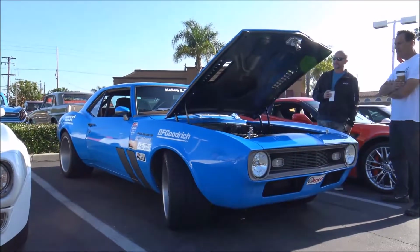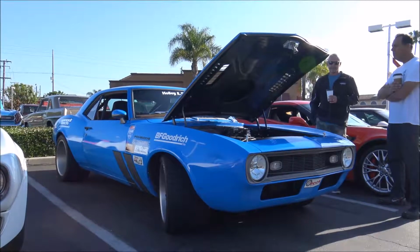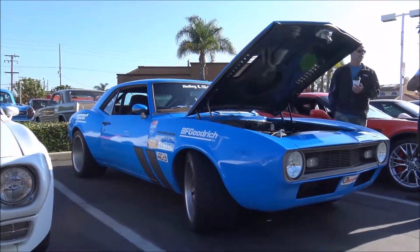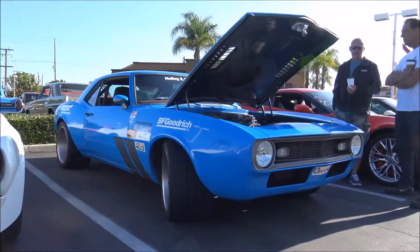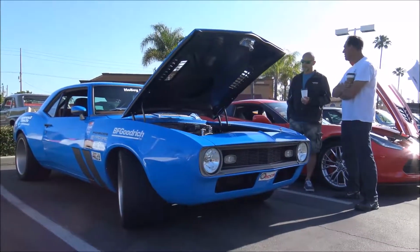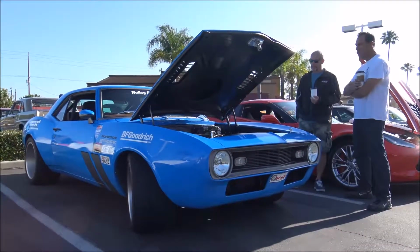Here's what looks to be a late 60s Camaro. Really turned into a race car. Stance is really aggressive. It has a really cool look to it. They removed the bumpers. Roll cage, high performance car.